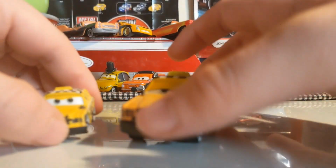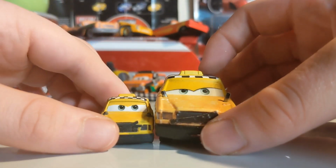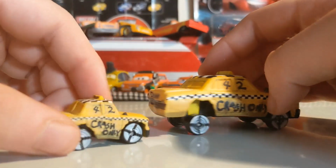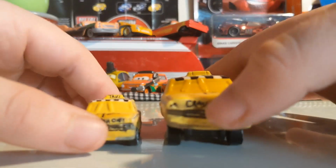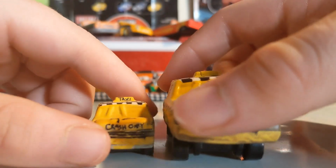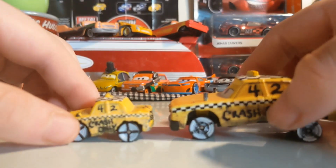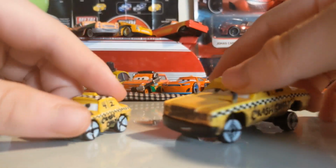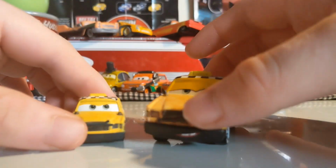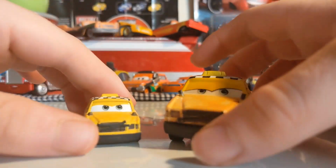But one comparison I'd like to make is to his mini version. His mini does have a different expression, and of course the mini is also made in Thailand, because that's where minis are made. And one feature I did notice is that it says taxi on the back here, whereas the diecast doesn't, so that's one mistake Mattel forgot to fix on the diecast version. But yeah, of course, you guys know where Faregame appeared in the movie, so I didn't need to add any pictures of where he appeared.